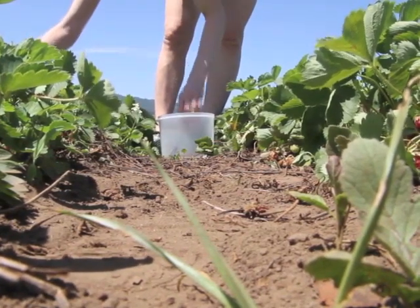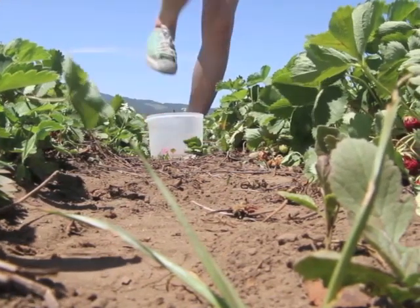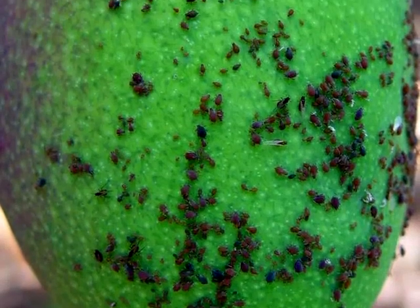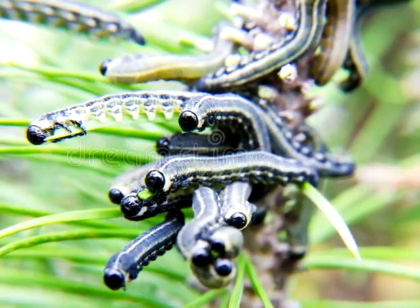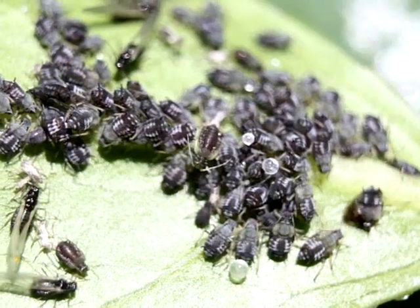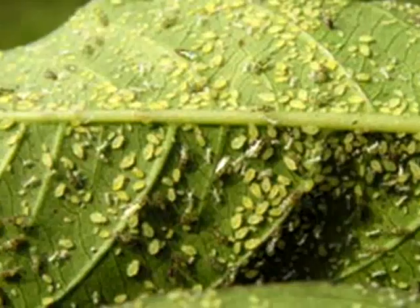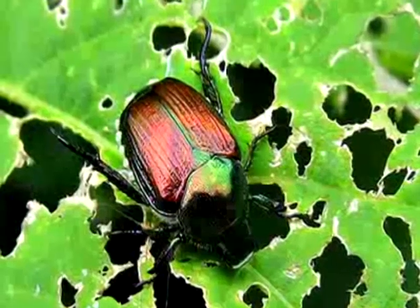Next, identify the problem. Many agricultural chemicals work on only one, two, or a few pests. When the problem is identified, select a pesticide that will control the problem but damage few other organisms. Properly selected treatment is more likely to be effective and less likely to damage beneficial insects and other non-target organisms.